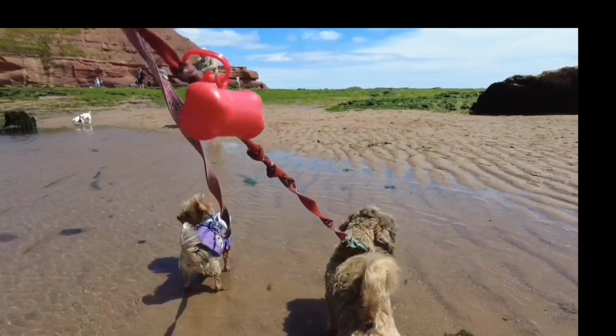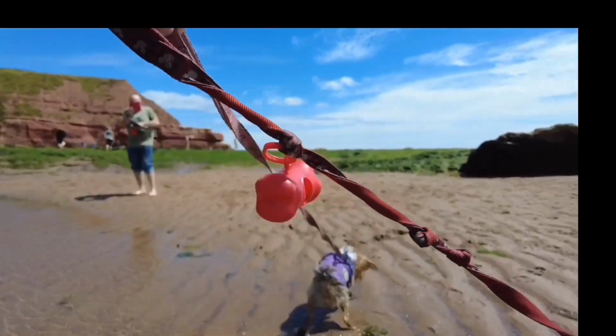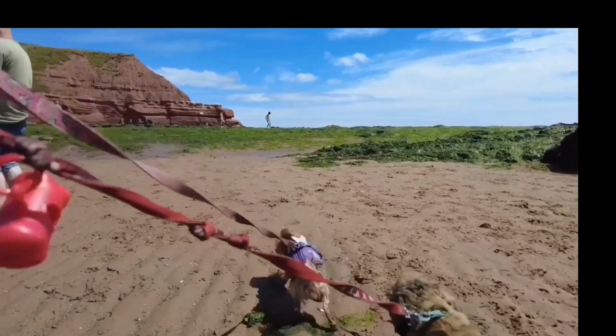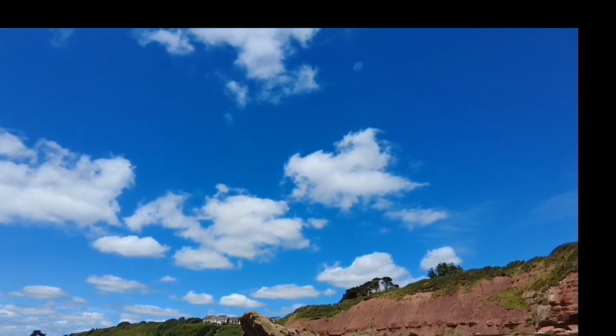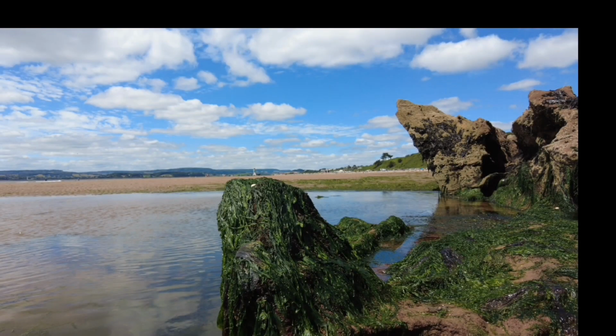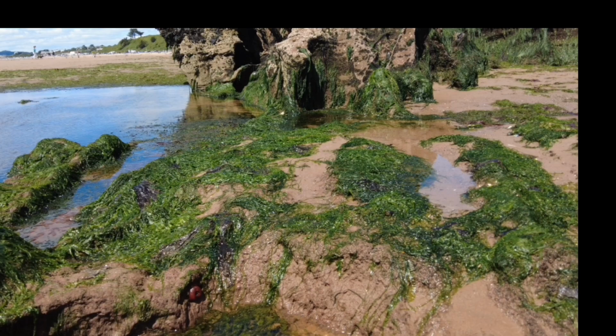And this is Exmouth Beach on a very hot day after we left Totnes. The dogs had a great time, as did Ruby, Phil's dog. And I'll let you have a little look at that before I bring you up to 2024.